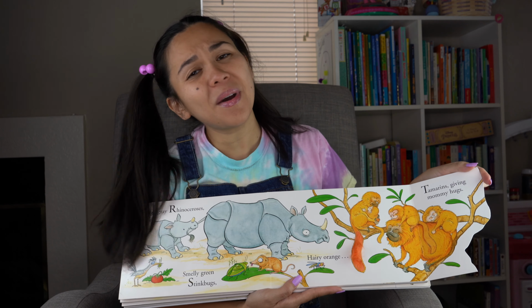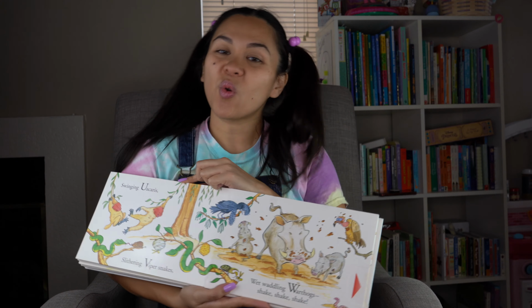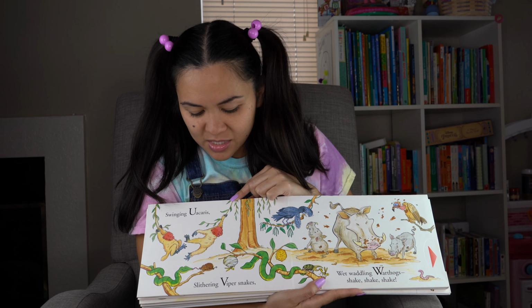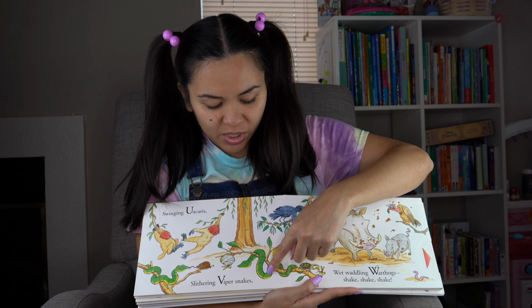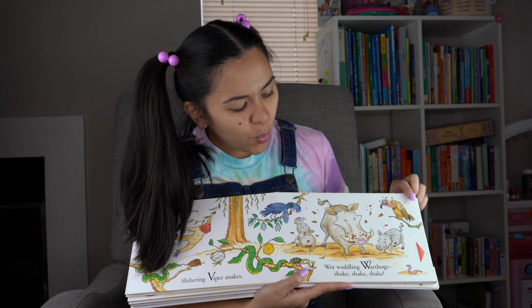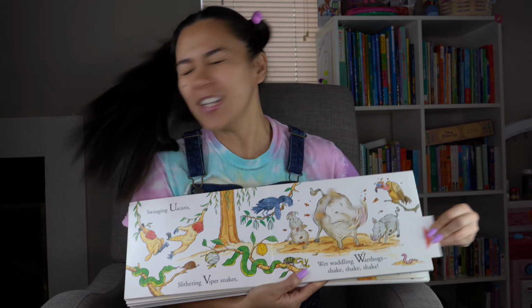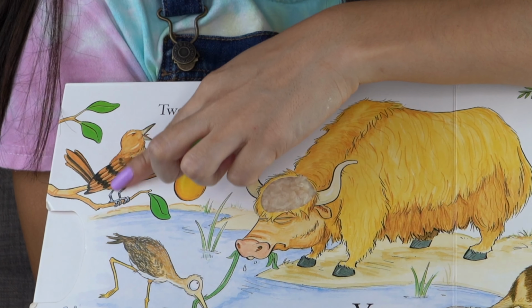Tamarins giving mommy hugs. Aww. Swinging wakaris. Whee! Slithering viper snake. Ooh, scary. Wet waddling warthogs. Shake, shake, shake, shake, shake. Fuzzy Xenops. Look at that.